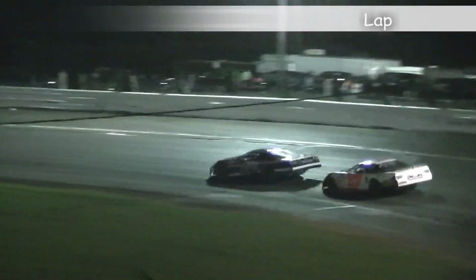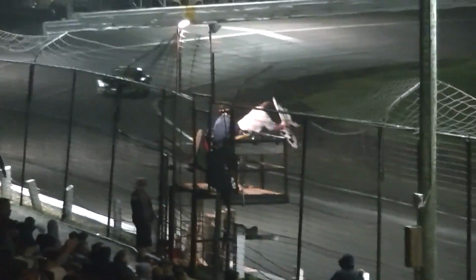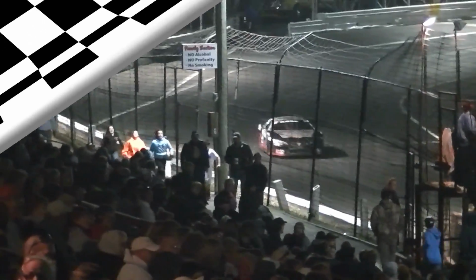Look at the battle for the fourth spot between the 83 and the 93. Chris Garside's getting around the 93 for fourth. Battle for the lead, it looks like the 35. If he can keep it between the stripes, he could get the win. Here comes Bruce Thomas sideways on turn number four, a win. Second spot to Jason Palmer. Third to Big Country. Fourth, a dead heat between the 83 and the 93.